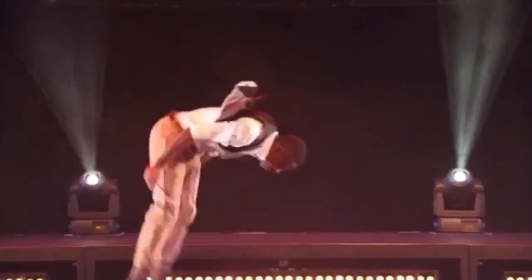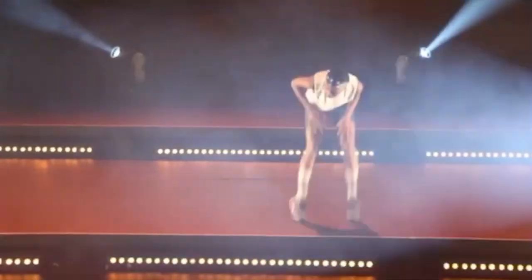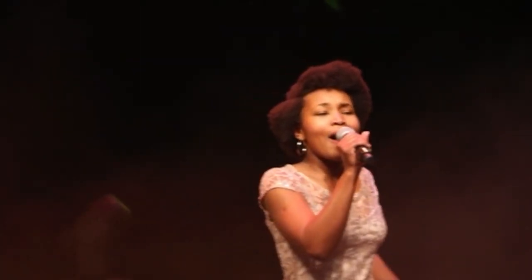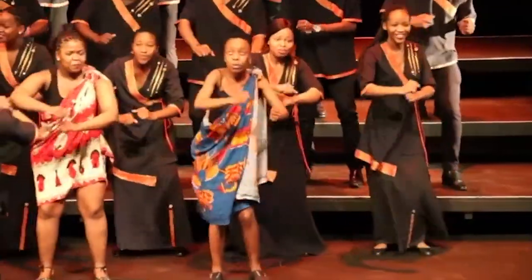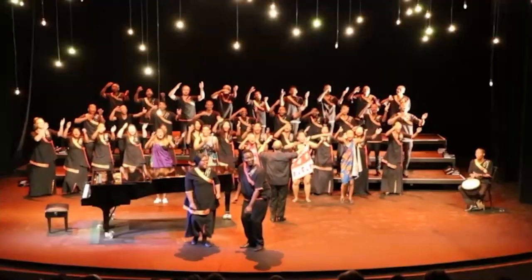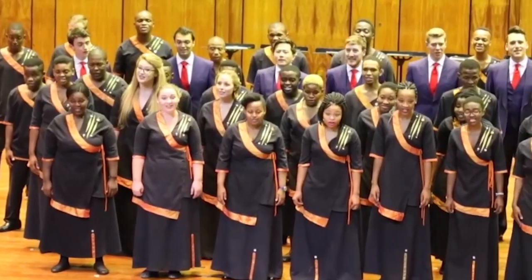The Song and Dance Company is one of the jewels of this institution and presents 2 major productions annually. The world-renowned UJ Choir is reflective of South Africa as well as the student body, echoing its multicultural diversity through beautiful song and expression.